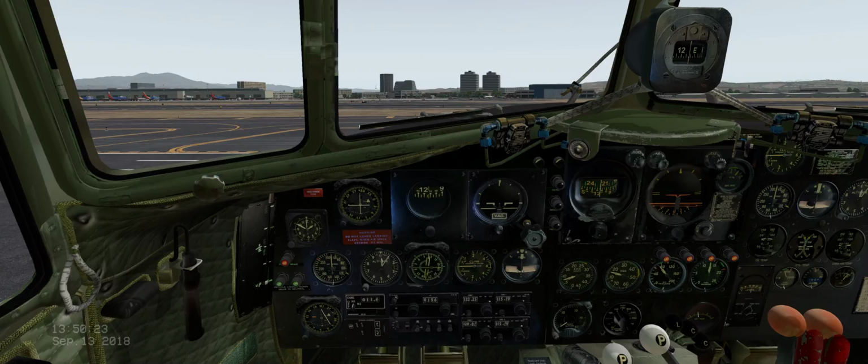San Bernardino ground, Cessna 5656 Yankee, GA parking, west departure ready to taxi with information Charlie.